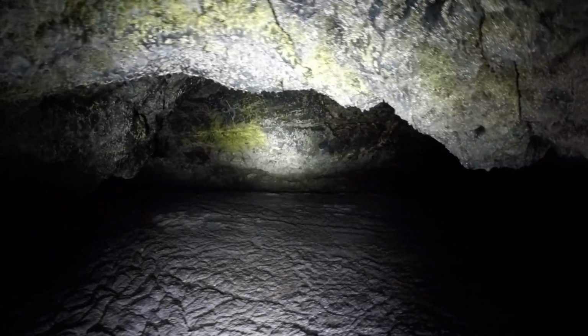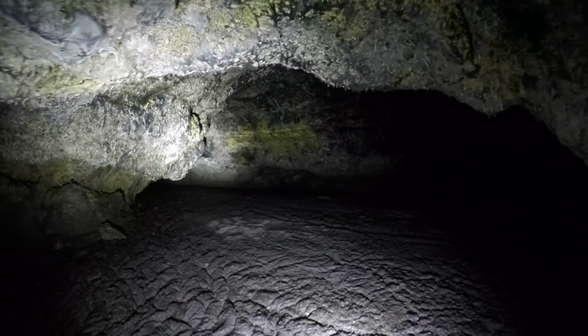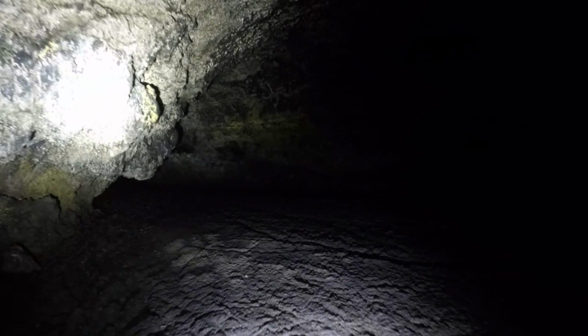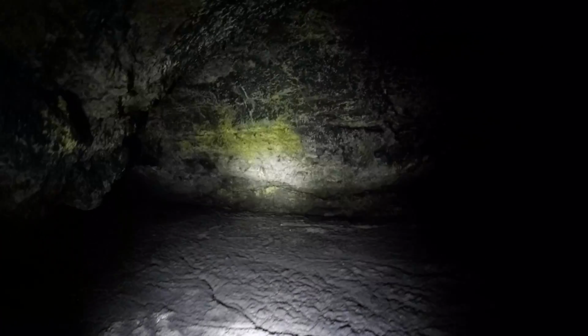I definitely don't want to damage such a pretty cave. But look how shiny it is. There's silver and gold. Not the real metal silver and gold, but you know, the bacteria that looks silver and gold. Okay. Wow, shiny.